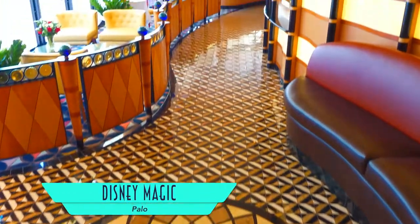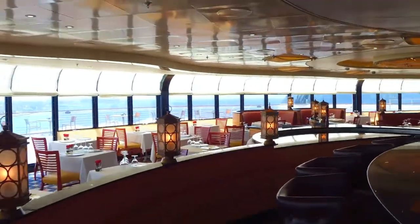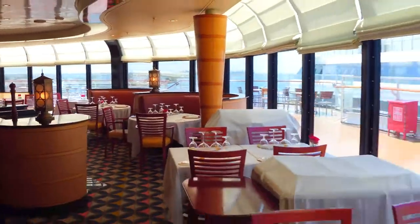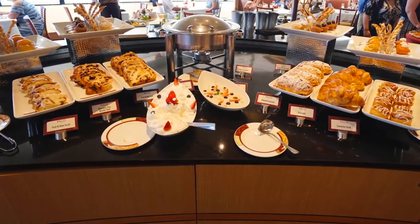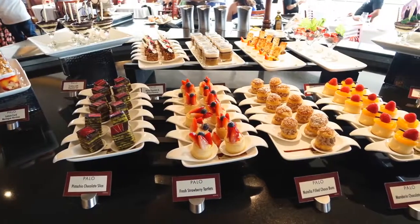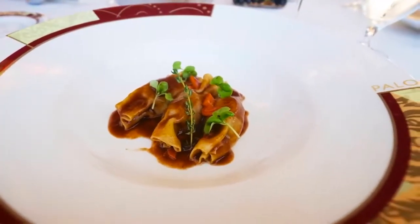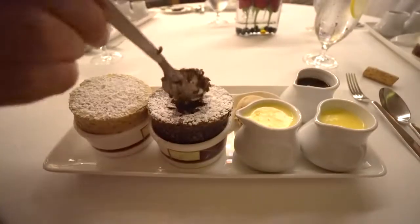Upstairs, Palo is the ship's only specialty restaurant as well as dining room exclusive to adults, featuring an elegant atmosphere with views over the back of the ship, and excellent Italian cuisine to match. From sea-day brunches to dinners. And if you can't decide on one souffle flavor, why not try both?